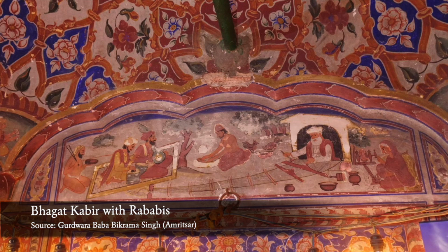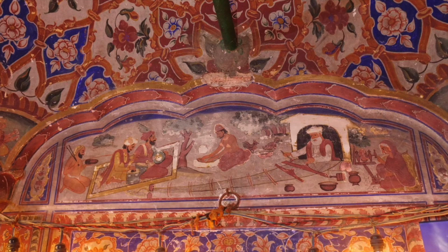And then another one is of Bhagat Kabir with Mata Loiji, and they're with a loom because they were weavers. We have records of this found twice. Found twice on the outside, so Bhagat Kabir was significant enough to be found on the outside, but also on the inside, and it's just switched around. One of them is a lovely one because it shows them with their loom, with little chickens, and also some Kirtanis playing Kirtan.